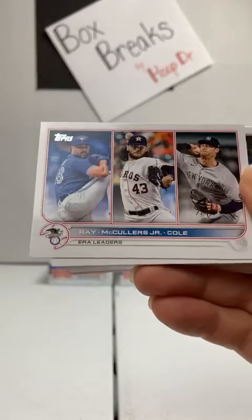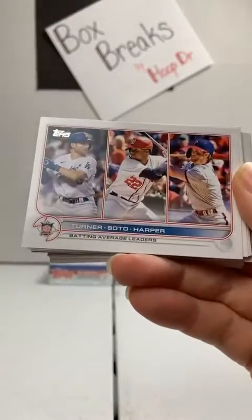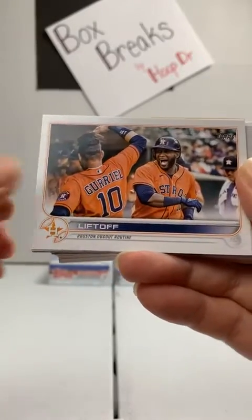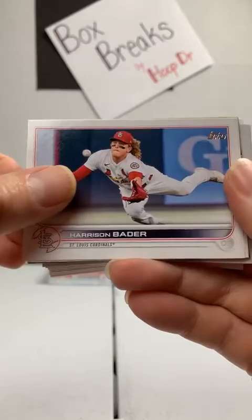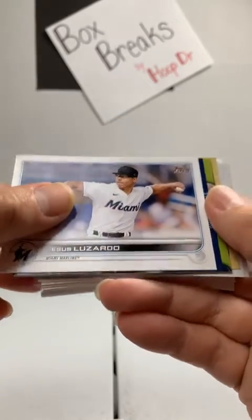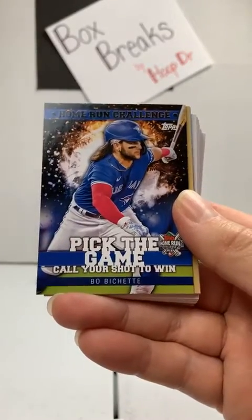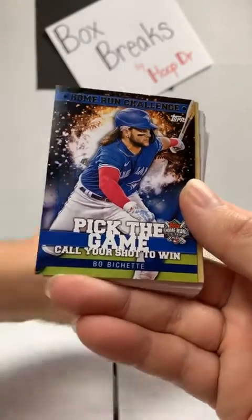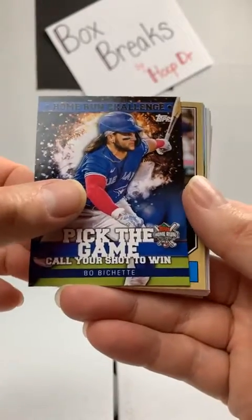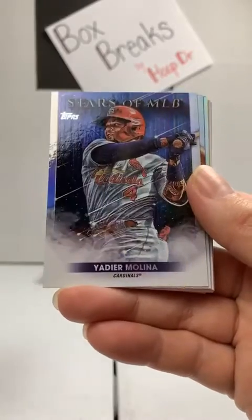Reds team card. League leader cards. That one's got Ohtani on it. Keegan Aiken, Orioles. Another league leader card. Houston Astros team card. Harrison Bader, St. Louis. Luzardo to Miami. And what do we have here? We have Bo Bichette. Home Run Challenge. Toronto Blue Jays. Austin Meadows is our 35th anniversary to the Rays.